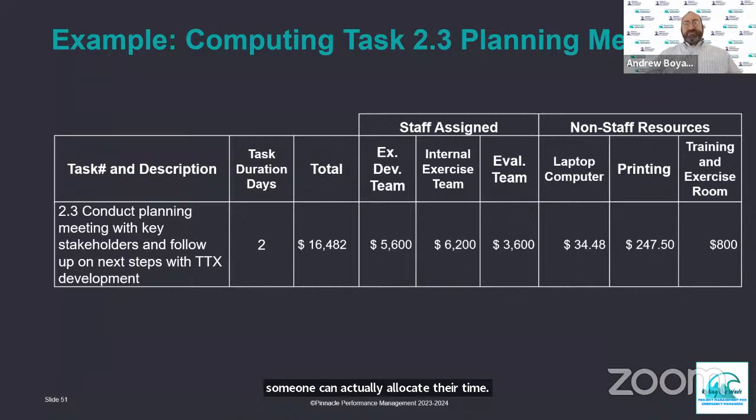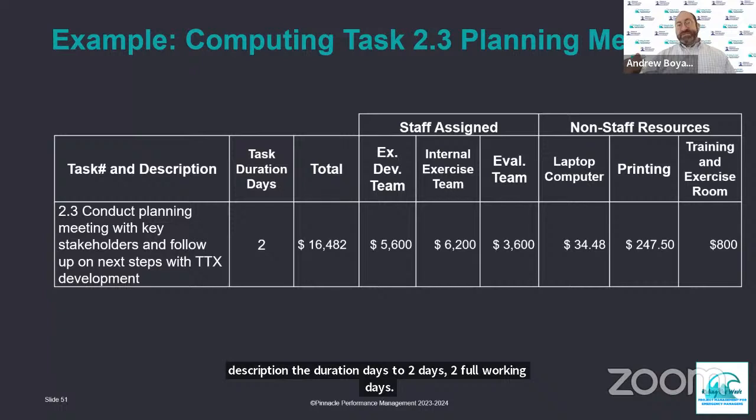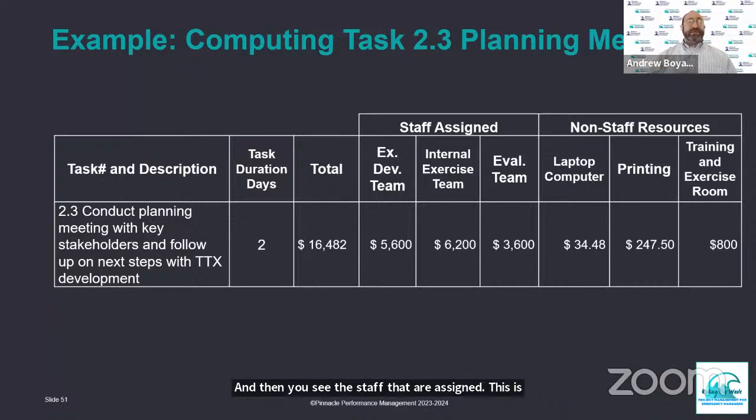So this example that I have here is computing a task for one item for a work breakdown structure. So I'm taking the number there and the planning meeting. And you see the task that's listed off to the left: task number, description, the duration in days. So 2 days, 2 full working days. And then you see the staff that are assigned. This is done by team, but you can certainly also do it by individual. And then I have over on the right side, sort of three major columns, is staff assigned. Those are the teams, and the cost per day for that. Or actually, the cost per day is multiplied by the 2 days.